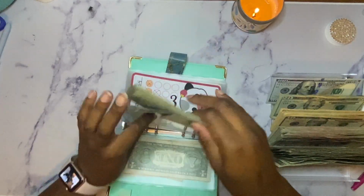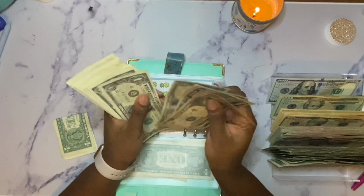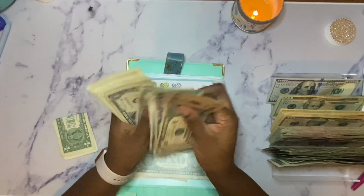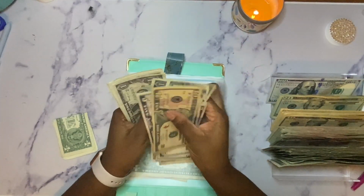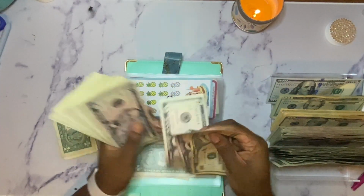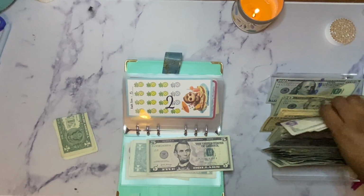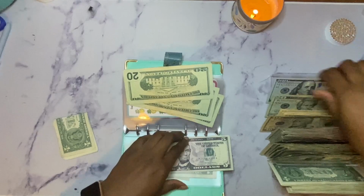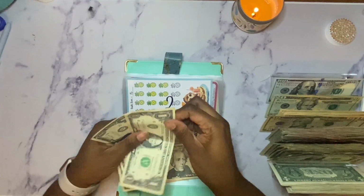Let's look at this one. Okay, that's 10, 15, 20, 5, 30, 31, 32, and so on up to 65. So this is $65. So I'm going to take a 5 and leave it there. So 20, 40, 60, 5. And we have some ones there, and it's just the ones, okay.